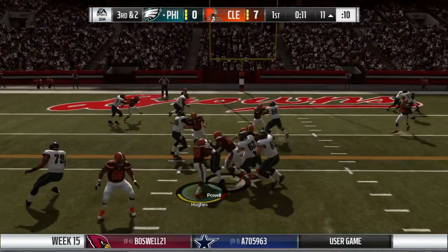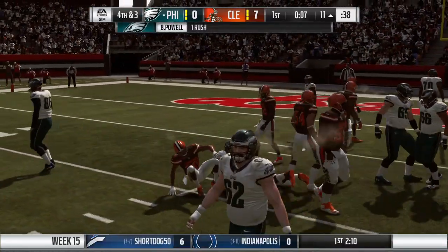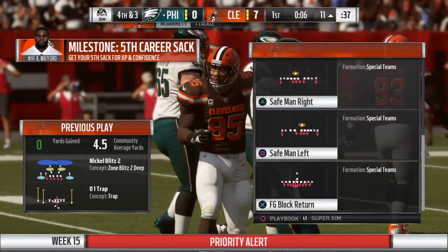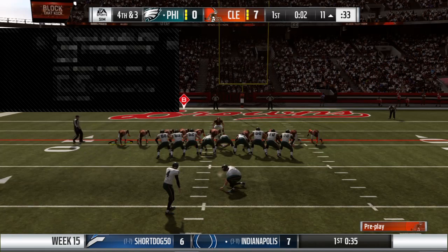And they'll let their fullback try and push the pile. No gain there on the play, and that's going to leave them with a 4th down. Now to try the Eagle field goal, Jake Elliott.